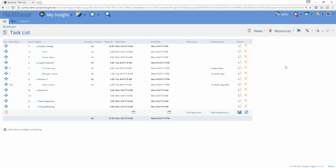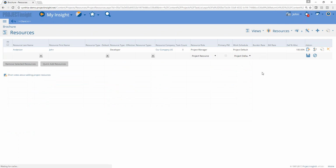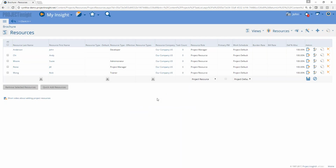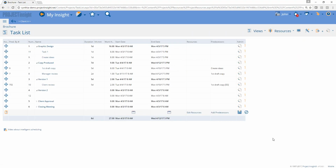And once you get your template built out, you can put your resources on the project, and you can use the quick add function. So let's say everybody in the company is going to work on this or potentially be a part of the project. And remember, we called this a template, so we may want to have anybody in our company at least in the resource pool here. So it's very easy to add your resources to the project.